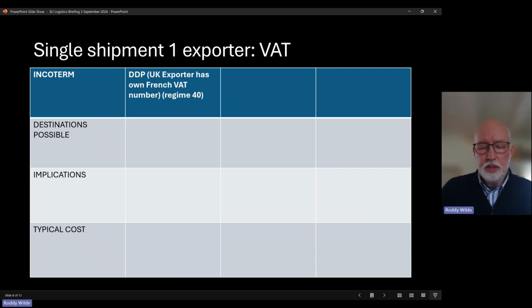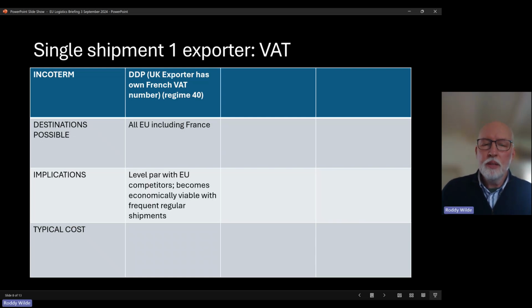So when it comes to DDP, and in the case where the UK exporter has acquired its own French VAT number, as in Regime 40, as described previously, this means you can deliver anywhere, including France. The desirability of this is that you're really operating on a level par with EU competitors. However, there is a cost. So it really only becomes economically viable with regular and more frequent shipments. And we'll give an indication of that cost at the end of the briefing.